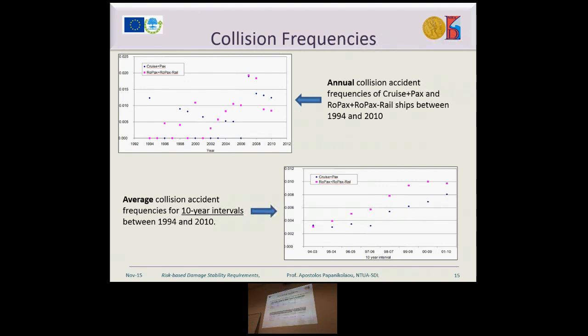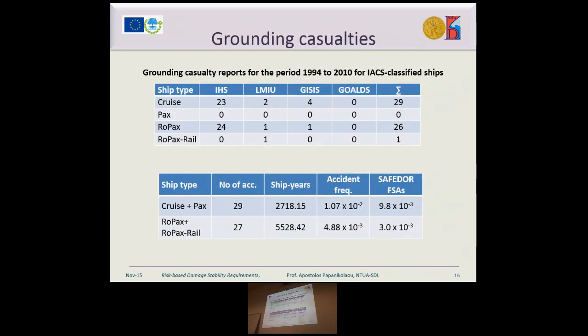And if you go to the groundings, then things are different. The statistics say that cruise ships have higher accident frequencies, 1 times 10 to the minus 2. And RoPax is almost like the collision accident frequencies, 4.8 times 10 to the minus 3.